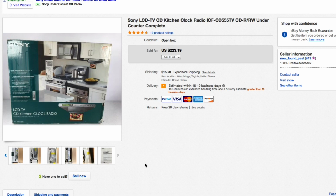And I did buy signature confirmation on this because it was $223.19. I just want to cover myself. So I printed out the shipping label on Sunday, and everything was great. Signature confirmation. I gave it to my mailman Monday morning, and my mailman scans this stuff immediately. He's good about that. My mailman Joe is awesome.